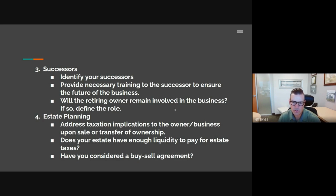And have you considered a buy-sell agreement? Buy-sell agreements are part of the process, as we'll discuss a little bit later, but it's a great place to start thinking about how you would maybe want that structured.